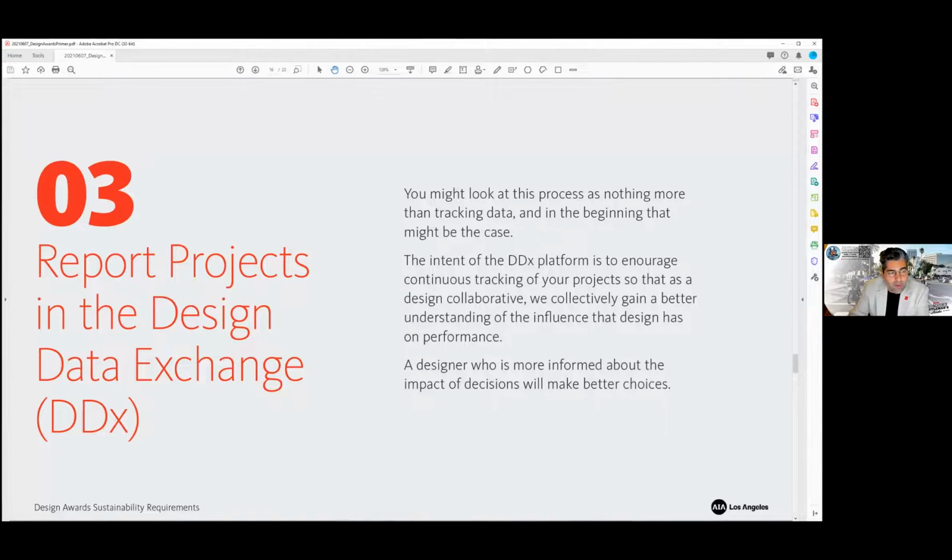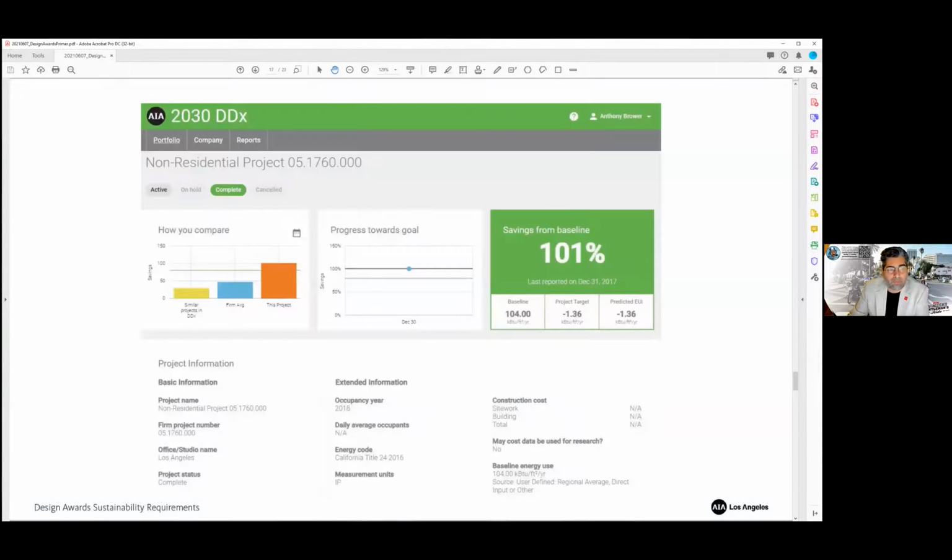And then the last part is really just reporting projects in the design data exchange. I know a lot of you might look at this process as nothing more than tracking data. And in the beginning, that very well might be the case. The intent of the DDX platform is really to encourage continuous tracking of your projects so that as a collaborative, we are collectively gaining a better understanding of the influence that design has on performance. And a designer who is more informed about the impact of their decisions is going to make better choices.